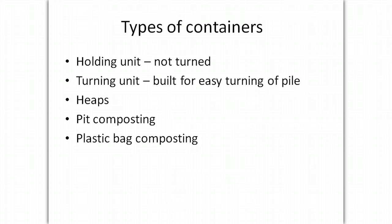The types of containers: you can just have a holding unit where it's piled up and it's not turned. You can have a turning unit where it's built for easy turning of the pile, like the 3 compost bins. You can have heaps, which tend to spread out and get messy. You can dig a pit and compost. You can even compost in a plastic bag if you have the room.